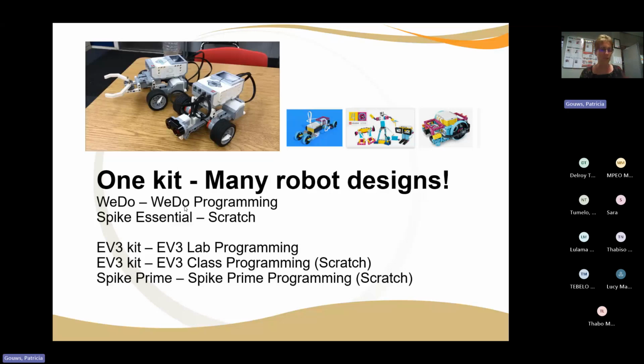From grade 4 upwards, we start building these kinds of robots so that you can use the EV3 kit. Originally, we used the EV3 Lab programming language. It's okay. You can continue to use it, but we've moved on to EV3 Classroom. It should be Classroom programming because it's also Scratch-based programming, and so we're moving everybody over to Scratch-based programming, and then the Spike Prime has Scratch-based programming. Okay.